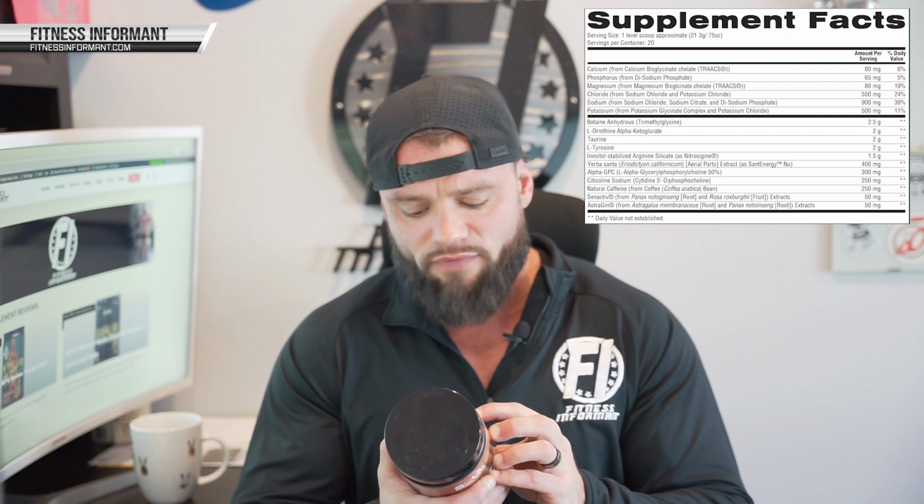Next ingredient here from New Live is 50 milligrams of Synactive. Synactive is a really cool ingredient that can help reduce fatigue. Basically what it's going to help do is push out old cells and help regenerate new cells. It's going to help with muscular energy. It's a very cool ingredient from New Live. We have more of that over at Fitness Informed, but we love to see this here at 50 milligrams.